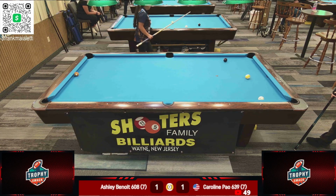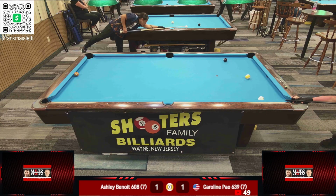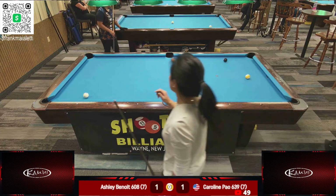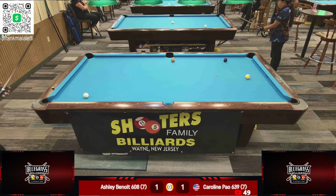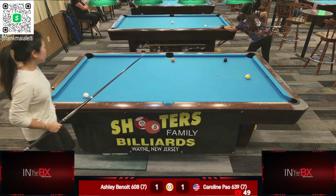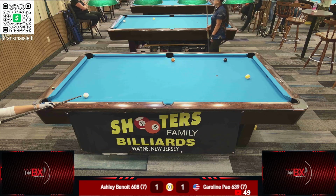Actually could cut the 7, but it's incredibly tough. I prefer to maybe play, should be the left side of the 7, 2 rails out to the 8. That's going to leave the 7 in the side pocket. Caroline should be able to cut this into the side pocket. She could use a lot of inside English or just about a half a tip of outside. If she uses the inside, it'll hit side rail, bottom rail, come back to the side rail. If she hits outside, it'll hit side rail, bottom rail, come out to the middle of the table.